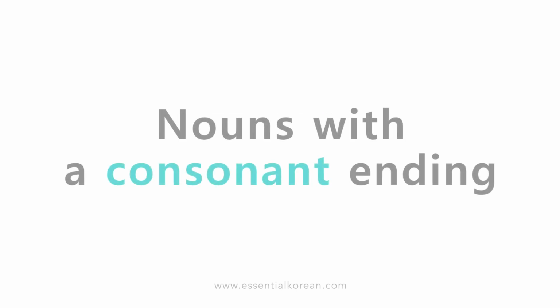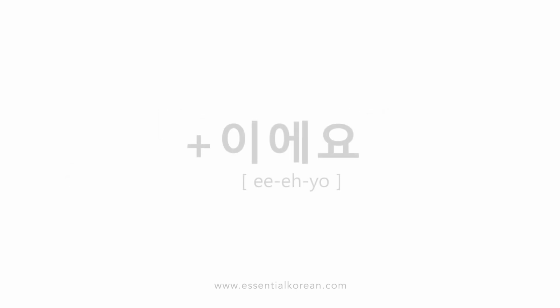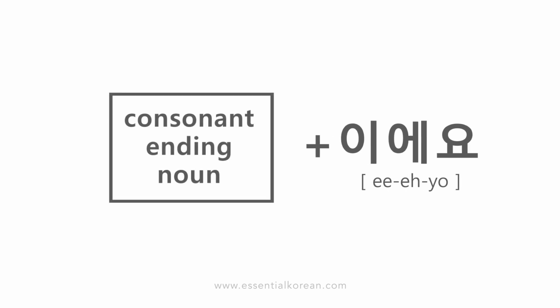Now, shall we move to the second set with 5 consonant ending nouns? To identify these items in Korean, you would add 이에요, 3 syllables, 이에요, to each item. 이에요.